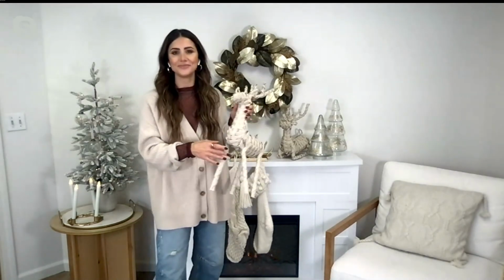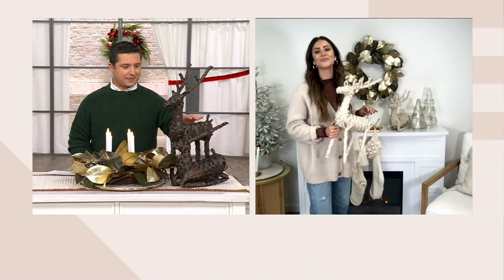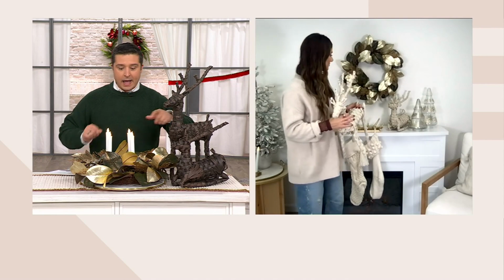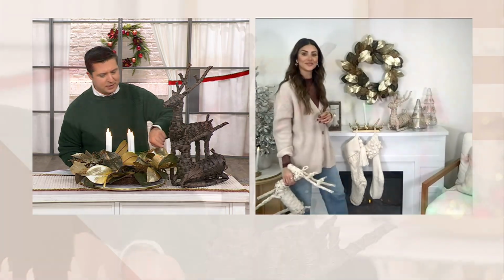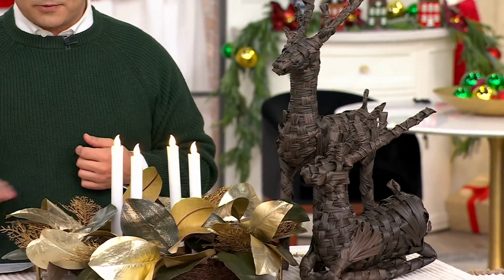Well, what I like about them is it's so easy to decorate with them. It's something that you simply have to place, and it pairs in and fits so well. I mean, you even see it here with that gold, how it actually works beautifully. A little bit of that darker color with some of the stemming here, I think really matches perfectly.